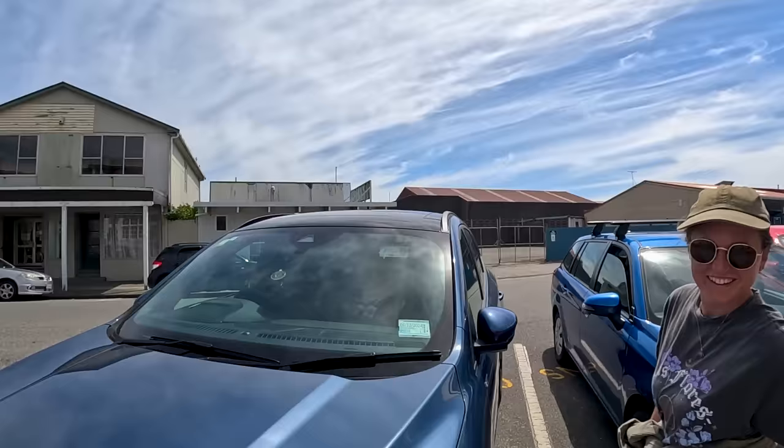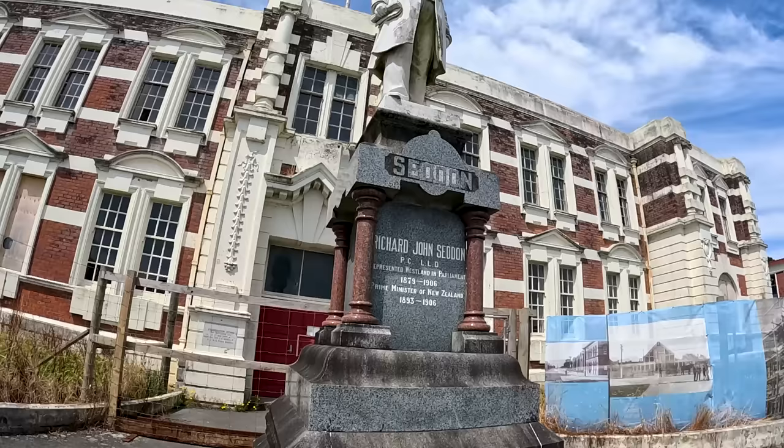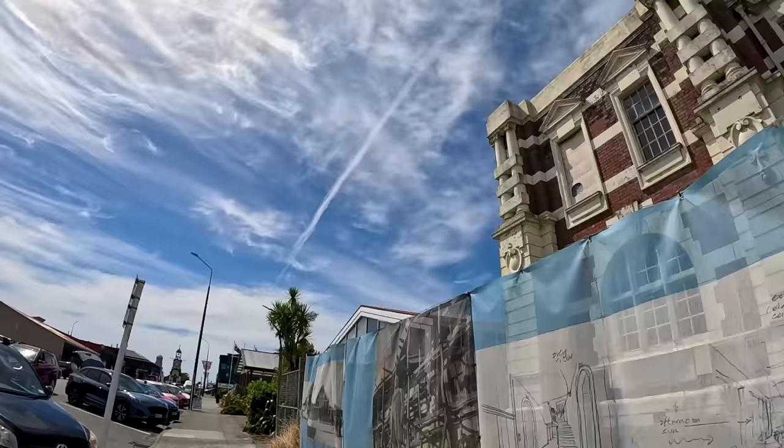You have a nice historical building here behind us though. Oh, it's a bit run down. Can you go inside? So guys, we have an old historical building here. I wonder if you can go inside. That'd be pretty cool. It's all boarded up. Richard John Seddon represented Westland in Parliament. So there's the individual that looked after this building, it seems. 1908 it was established. It's a beautiful building. Run down, unfortunately. Can't be breaking into buildings, guys.